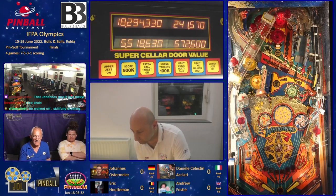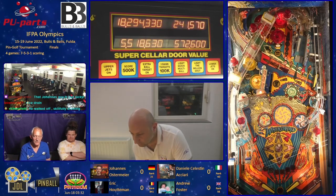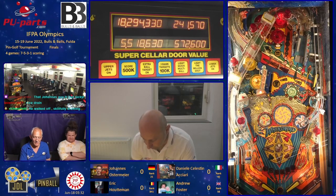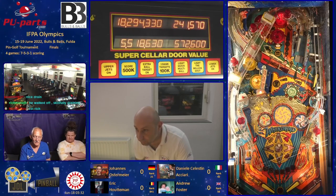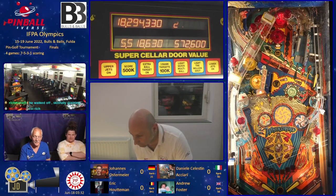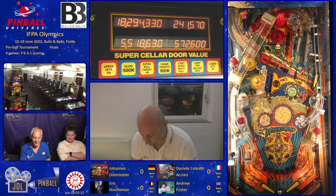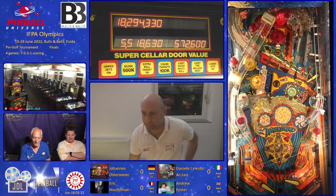And that's an example of why you do a short plunge on this machine, because if you don't hit any switches, you get it back. So you can just keep doing this over and over again. It's a good strategy for something like Scared Stiff as well, when you're trying to get the spider. Yep. Short plunge over and over.